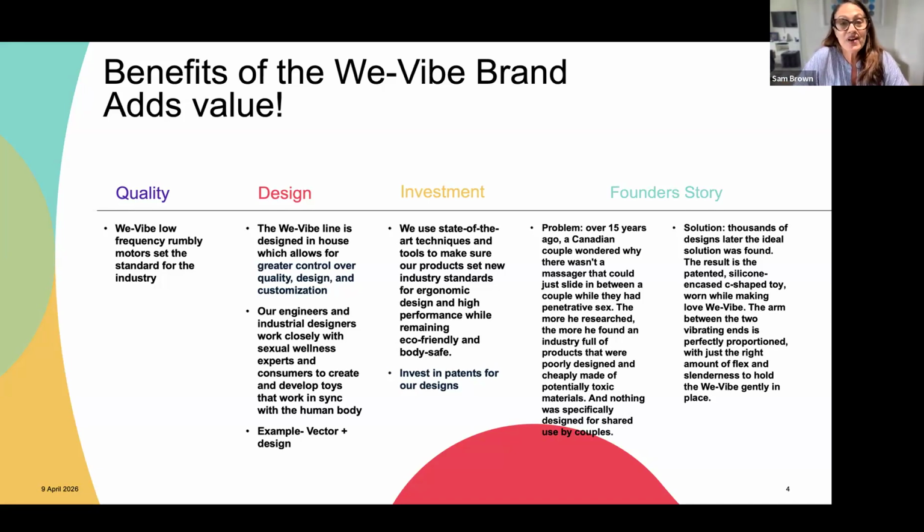Founders. I think both WeVibe and Womanizer, as I mentioned before, if you weren't on, when we get to Womanizer, I think it's amazing that a movie is being made where it's going to talk about the founder story for Womanizer. The founder story for WeVibe is also a great one because basically 15, 16 years ago, the Canadian couple really wanted to use something during penetrative sex.